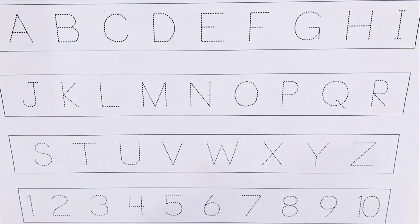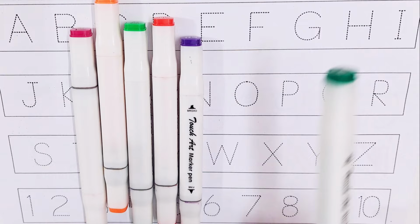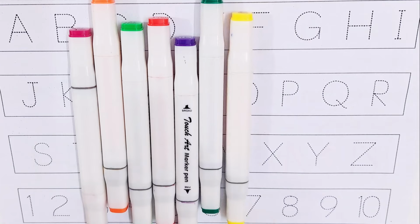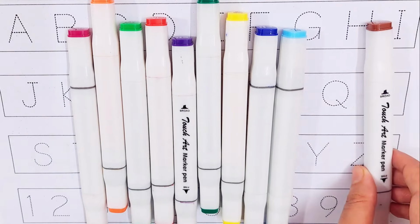Hello kids, let's learn some colors name. Purple color, orange color, light green color, red color, violet color, dark green color, yellow color, dark blue color, sky blue color, brown color.